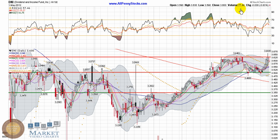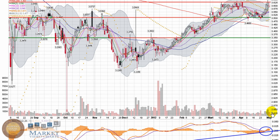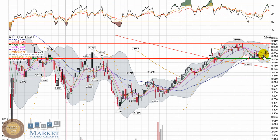It is definitely a lower volume play, 77,000 shares traded, and that's right about average for it over the last couple months. On a breakout, I definitely would want to see that volume pick up much higher, ideally somewhere around one of these record highs over the last year, but certainly want to see it back up 200, 300, 400,000 shares. It's a nice looking chart though. It's holding over top of the 50-day and 200-day moving averages, a golden cross of the 50 through the 200-day back about a month ago, and it's a good example of a cup and handle pattern that looks like it's trying to form. So that's why I picked DNI to take a look at this week, and that's why it was chosen as a technical stock to watch.